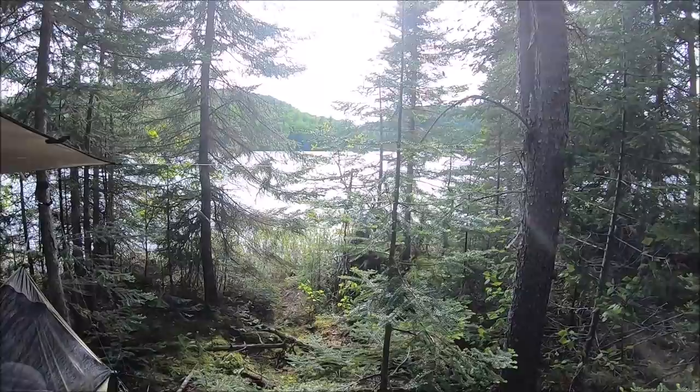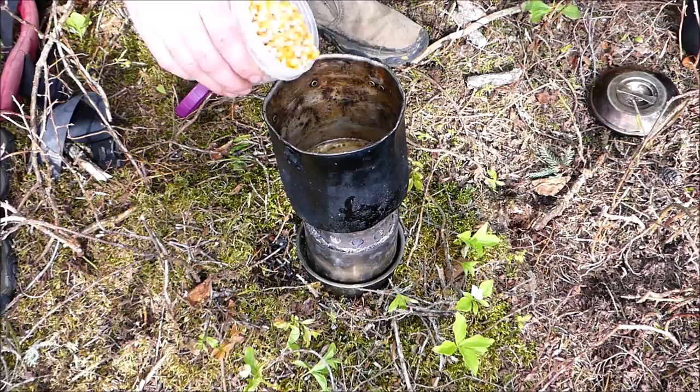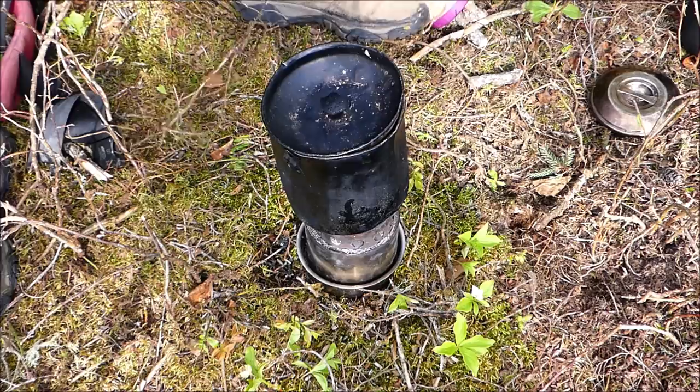I can hear my oil starting to pop. I could test it with some water, but I'm sure it's good to go. Put in my popcorn. Actually, the oil could have been a little hotter, but it'll be alright. It's not rocket science. It's not rocket appliances, Julian.